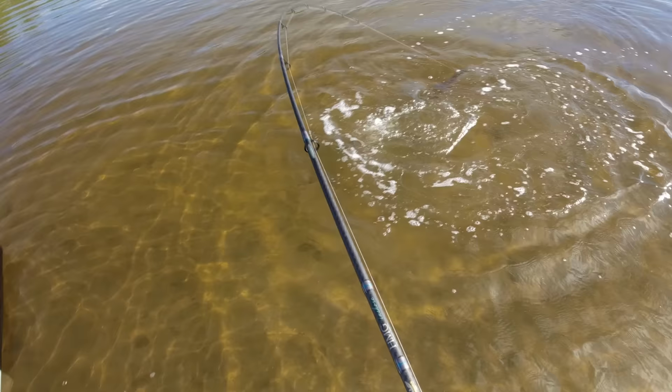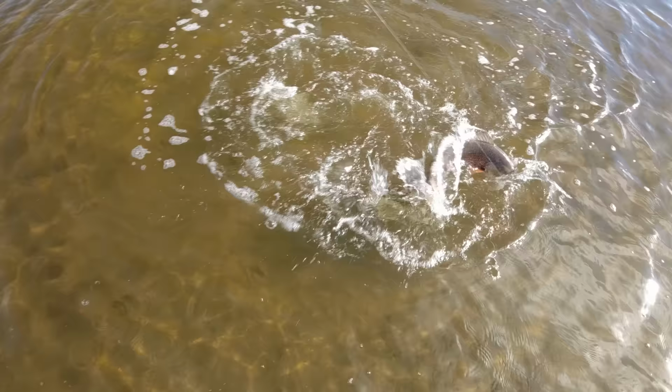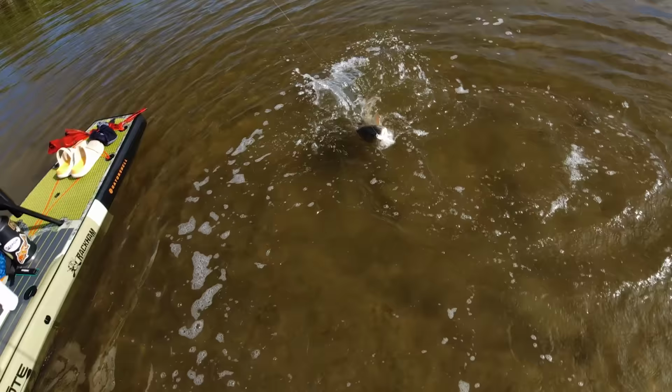Come on, come on, come on. That's a nice one. He's not much smaller than the last one I caught. He's probably 25. Thumped it, man. Thumped it.